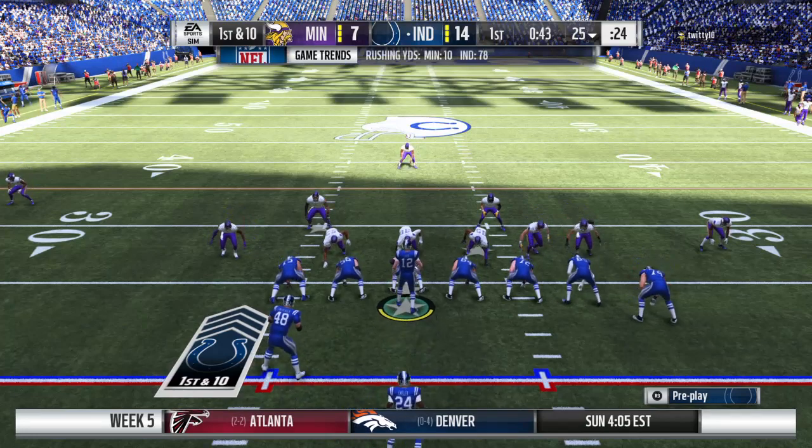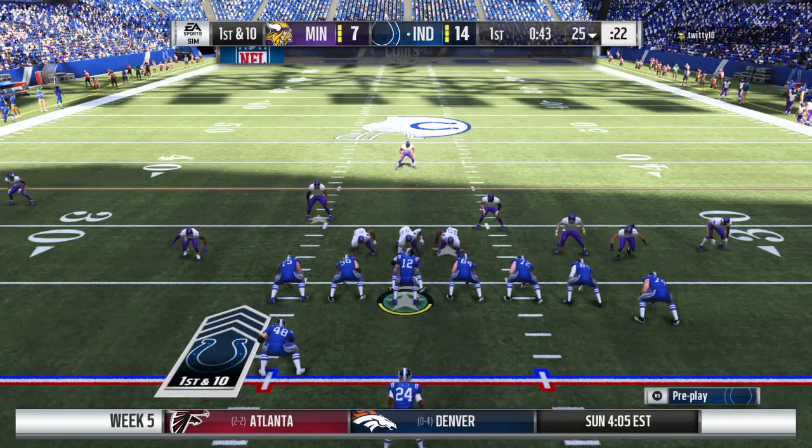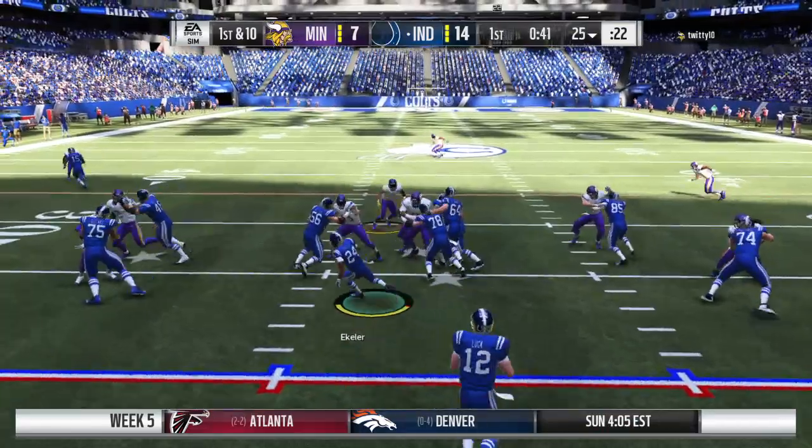Luck and the Colts come up now 1st and 10 at their 25-yard line, and they'll run it here.